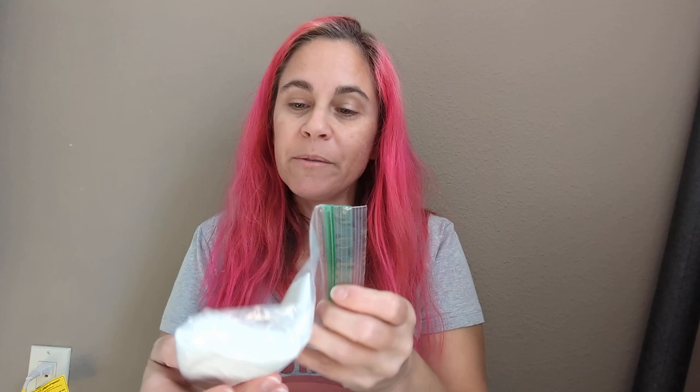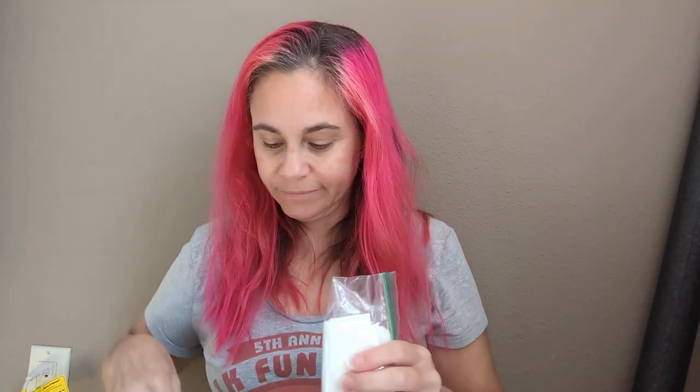Tissues, an empty plastic bag. That's weird, you might say. A plastic bag with toilet paper. Because you have to pack it out. So, in case of emergency. So far, that emergency hasn't happened. Long may that stay true.